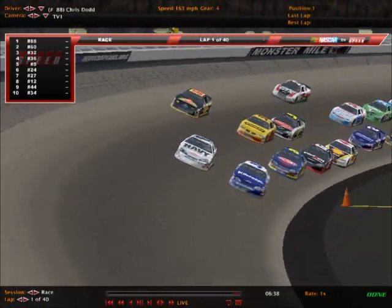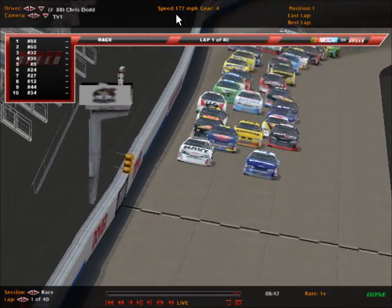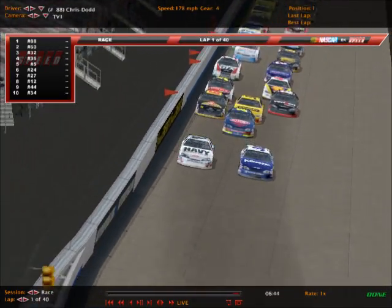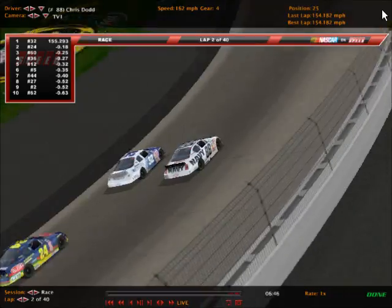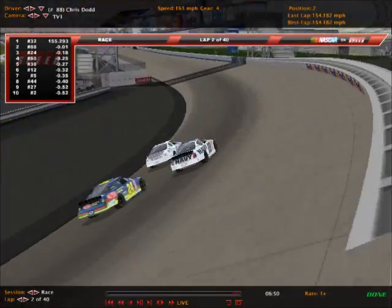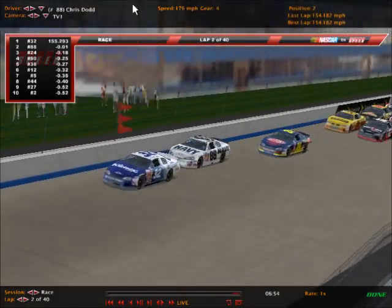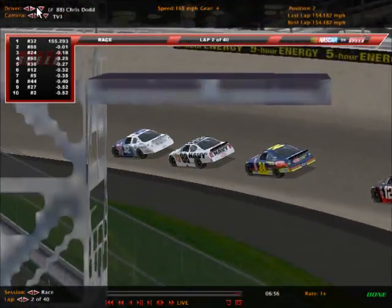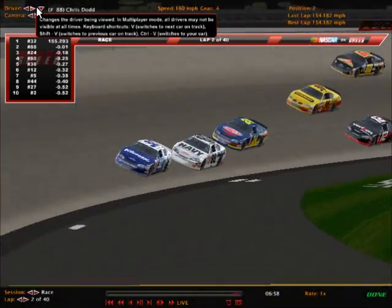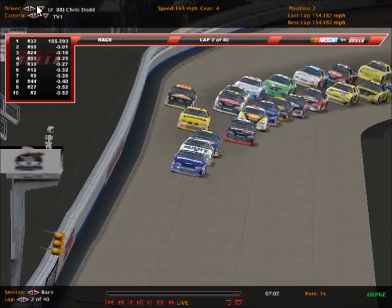Dalton and Dodd side by side. Who leads his first lap of the race? Dalton has a slight advantage coming out of turn number 4. And it was Dalton, I think, led the lap. Yes, by just a smidgen over Chris Dodd. And Chris Dalton takes the number 1 spot here in the early going of this event from 3rd starting position as Chris Dodd falls to 2nd position.